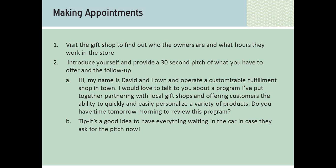First of all, you want to make appointments with the owners and get to know your customers. So you might want to visit the gift shop and just find out who the owners are, and when they are going to be in the store. Introduce yourself and provide what we call an elevator pitch. I don't know if you guys have heard of that, but it's basically just a quick pitch of, this is what I'm selling, this is what I have to offer, and this is how it can help you. So again, it's a win-win situation.